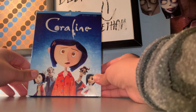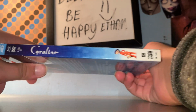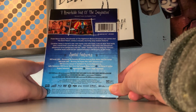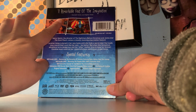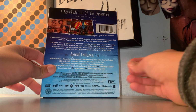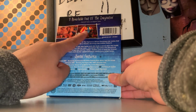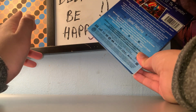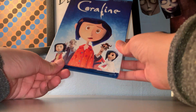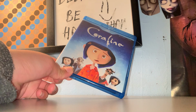Here's the DVD. On the spine, we got Coraline, same thing. In the back, we got them with the buttons, trying to keep Coraline with them. And Wybie is one of my favorites. I can't pick my favorite character because they're all amazing. This movie came out in 2009.